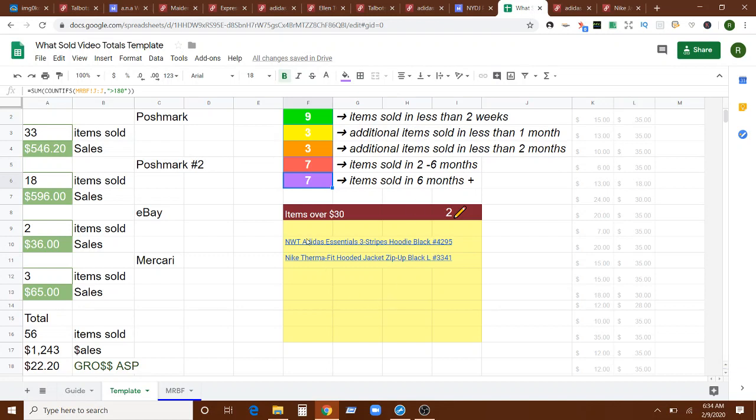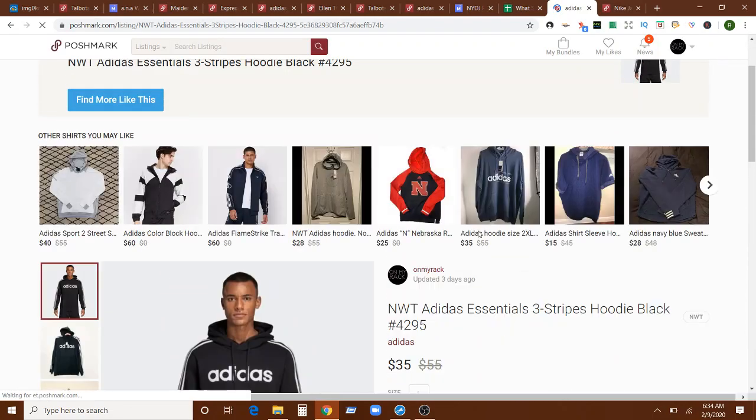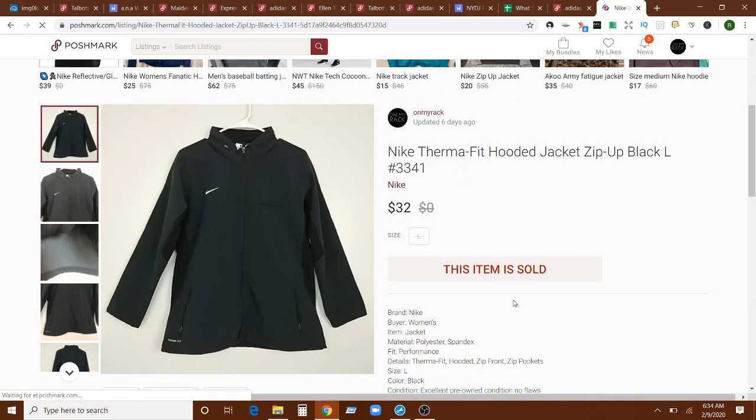As far as the items over $30, I have 2 of them, and that is indeed the Adidas sweatshirt. It's new with tags, and that sold on Poshmark for $35. So that was a great sale. I will say my men's items have not been selling that well. So I was happy for that. And this is the Nike, I don't know if I showed this already. This was a Nike Thermofit hooded jacket, and that sold for $32.